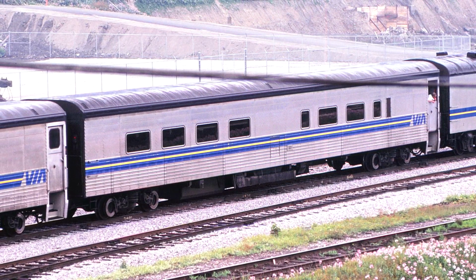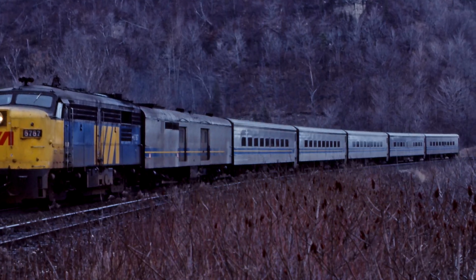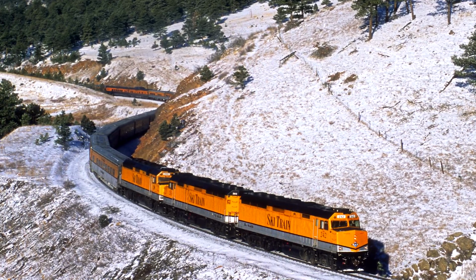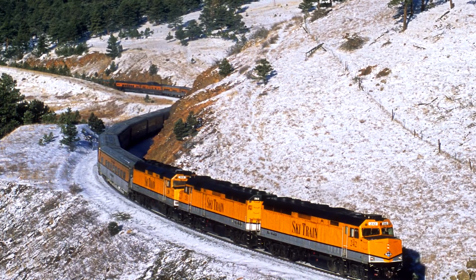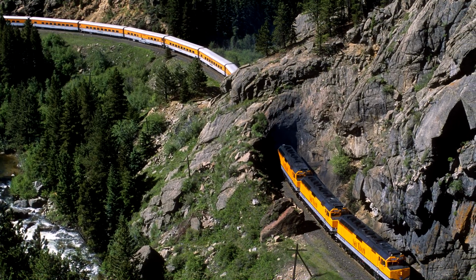Now these cars went to VIA in the late 70s, and they held on to them until around 86, 87, when they sold them to the Rio Grande for their ski train services. And in Rio Grande service, they lasted until 2009, when CN rebought the cars for use on the Algoma Central.